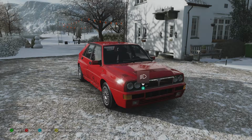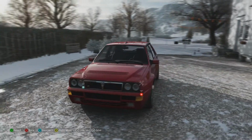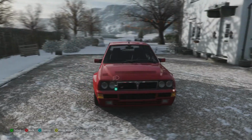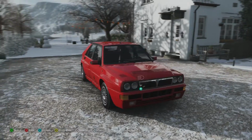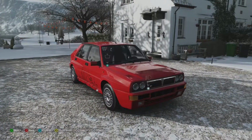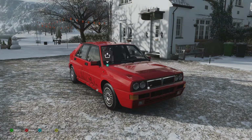So this is easily one of my favourite hot hatchbacks. I love Lancia cars. I wish, quite frankly, there were more from them on Forza games, because we've got the Stratos, the 037, the Delta S4, which was the even more extreme Group B version of the Delta. And obviously we've also got the Fulvia, but outside of them and this, those are the only ones we've ever had. And Lancia have made some of the best cars ever, that I'd just love to have on a game. But maybe that'll come in a future Forza game. But for now, let's take this out onto the open road and see just what it can do.